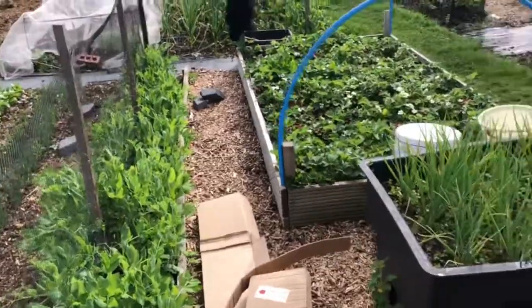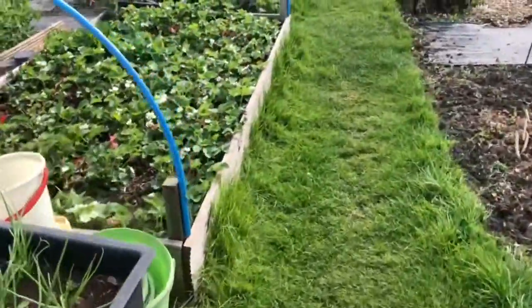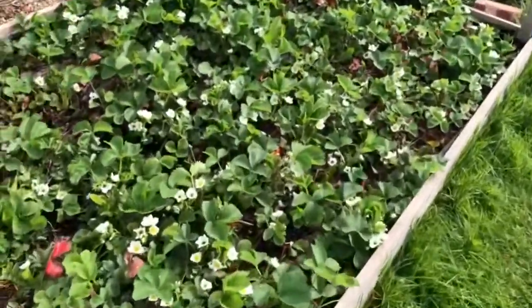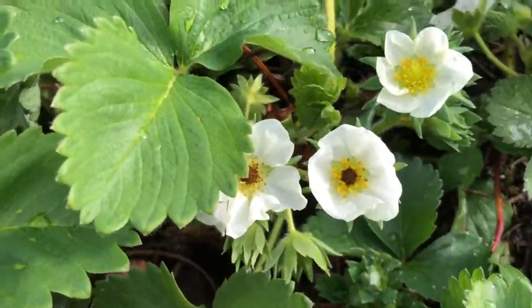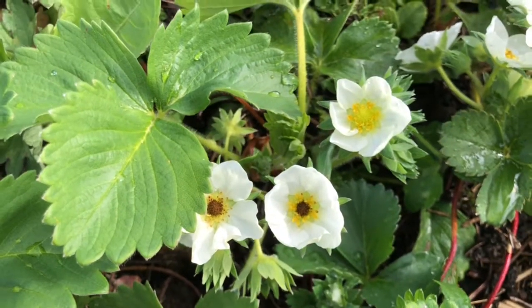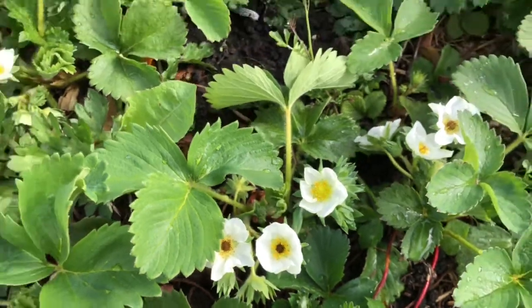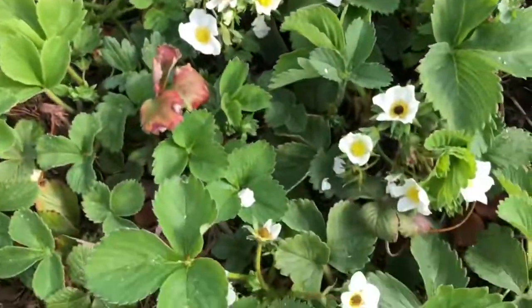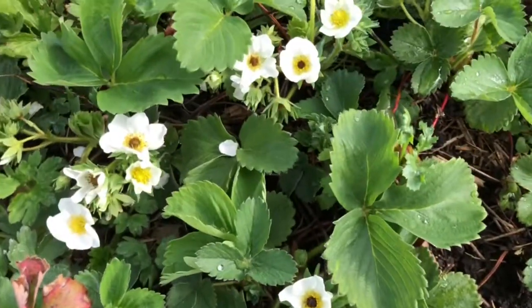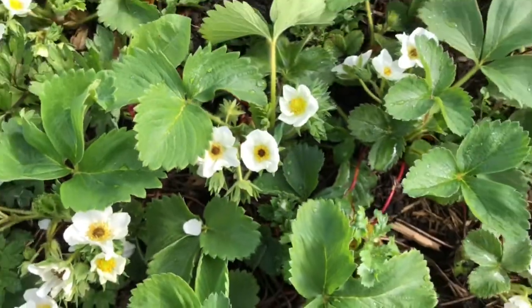And I'll show you the strawberry bed, which is over here, where we have had some frost only the other night. And see that little black eye? That means the frost has got it, and that won't produce any fruit. So later on I'll come on this bed and take out all the flowers that have got this black centre, because that's no use to you at all.